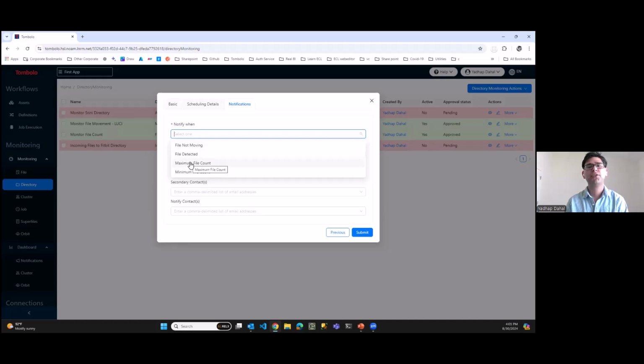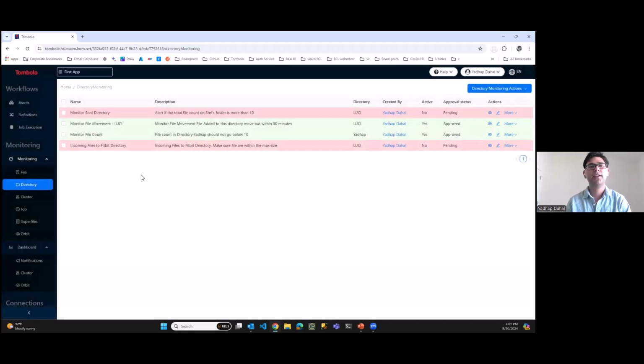You want to make sure the file count in a directory is between certain thresholds. It does not exceed the maximum count, or it does not go below the minimum count. You can configure all of that from over here. And then once you submit, same thing happens like job monitoring. It will save the data to the database and it will appear on this screen. Again, in the interest of time, and also since I have shown the job monitoring, which is exactly like this, I'm not going to create a new one from scratch.